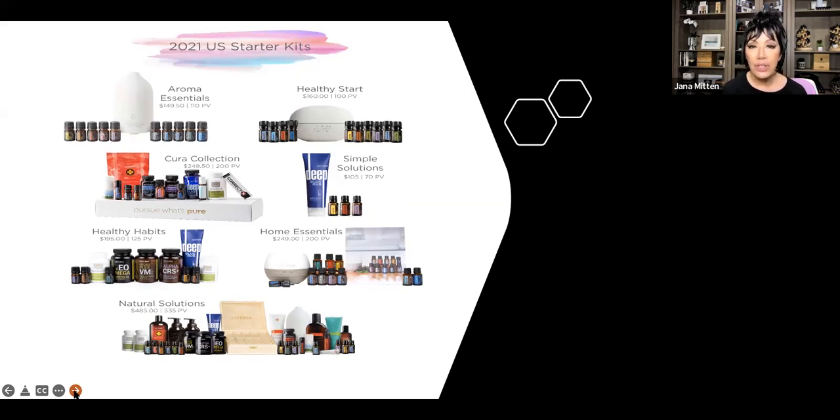Okay. Also, there's one called Healthy Start. If you want to replace your medicine cabinet, it's 10 oils and a diffuser. It's $160. That's the top right.